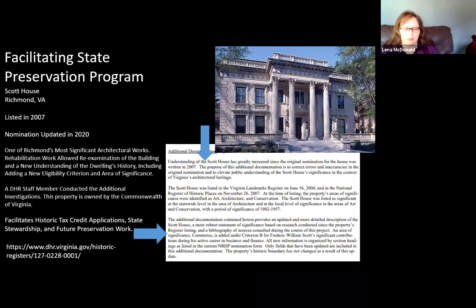So if your state has a law or a program that encourages preservation of state properties, then this can be a great way to help. Having nomination updates can be a great way to help with their preservation. Next slide.